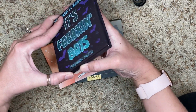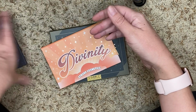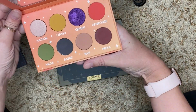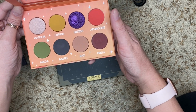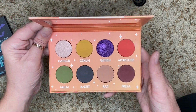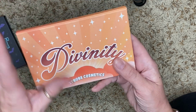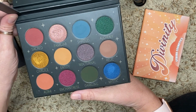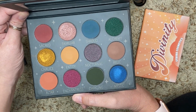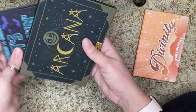We have a few from Shroud Cosmetics. We have It's Freaking Bats, which is a great Halloween palette that we are going to be keeping. We have Divinity, which I just don't use, but it's really, really pretty. And the shadows perform well, but I don't use this palette. So I'm going to declutter this one. We have the Arcana palette, which I really, really like. I like how grungy it is. I like how the shadows perform. So we're going to be keeping these two and decluttering the Divinity palette.